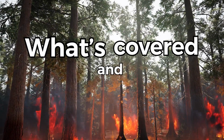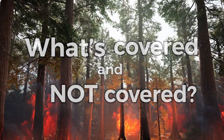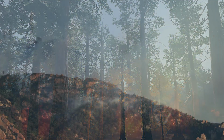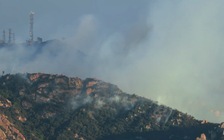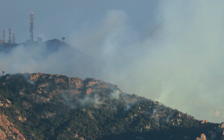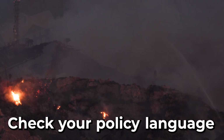So what's covered and not covered? It can be hard to understand what's covered and what isn't in the midst of an emergency. So let's talk through that here, so in case of an emergency, you're not in a panic and you kind of understand what may or may not be covered. Always check your policy language to ensure that you really understand your policy.